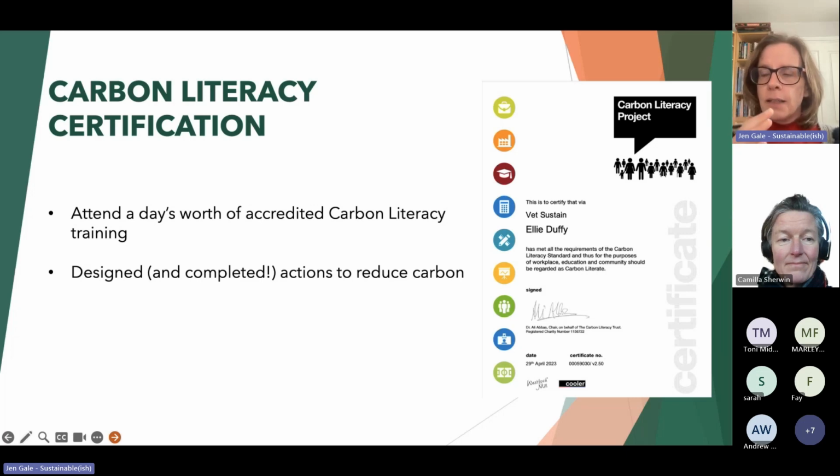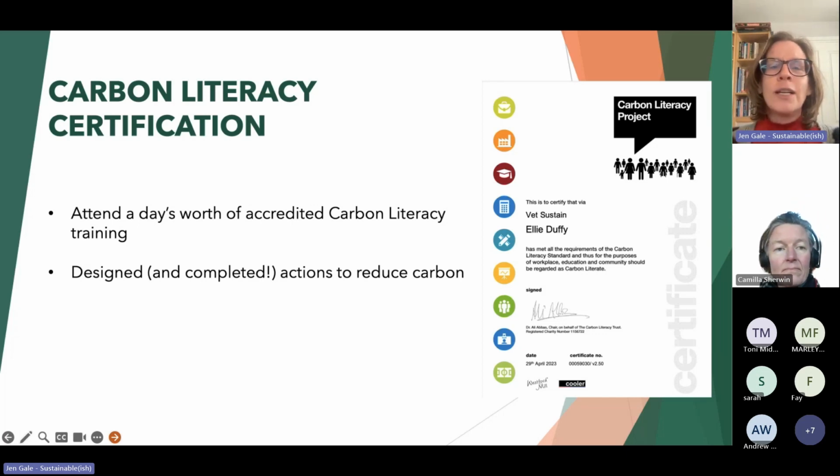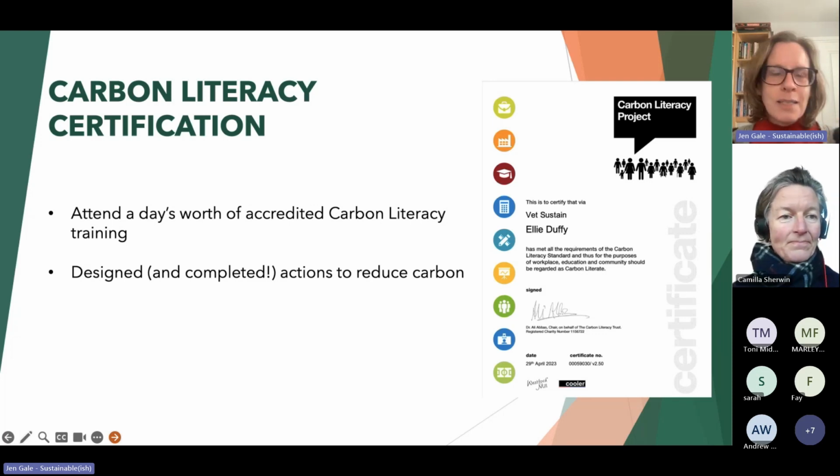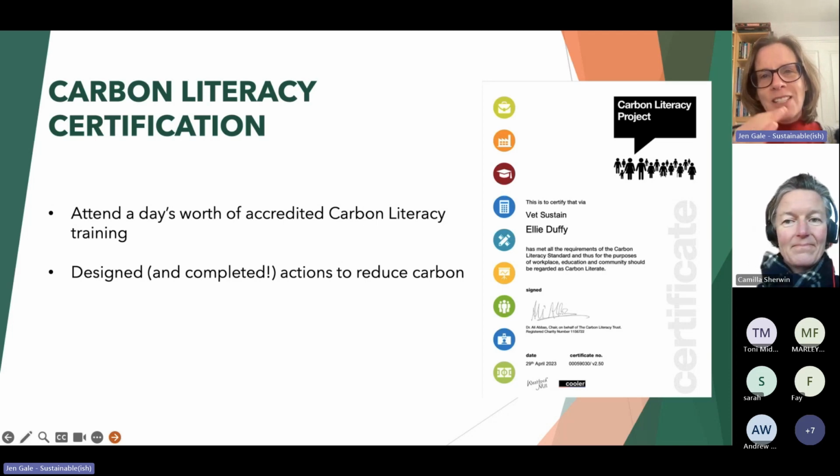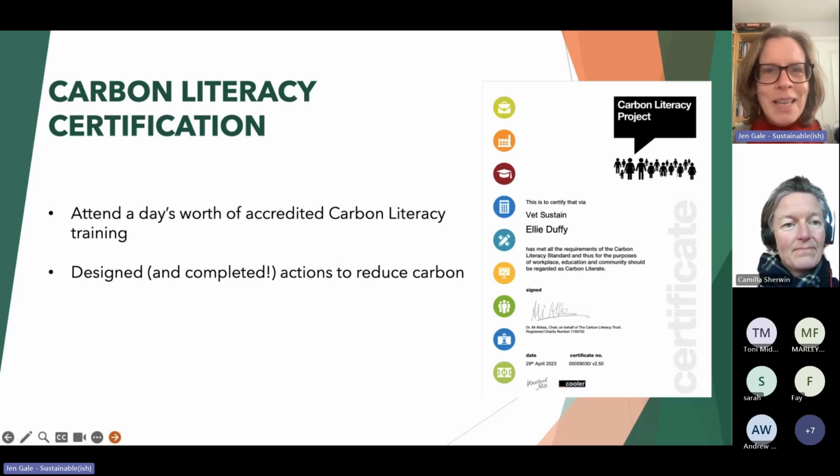I think one of the things that sets carbon literacy training apart is that you have to take these actions at the end of it. Because if you're anything like me, I'm really good at signing up for courses, going on webinars, listening to podcasts, and having all these great intentions. But having to write down some pledges and actions at the end makes it much more likely that we're going to put what we've learned into action and make these things happen. So I think that's really valuable.